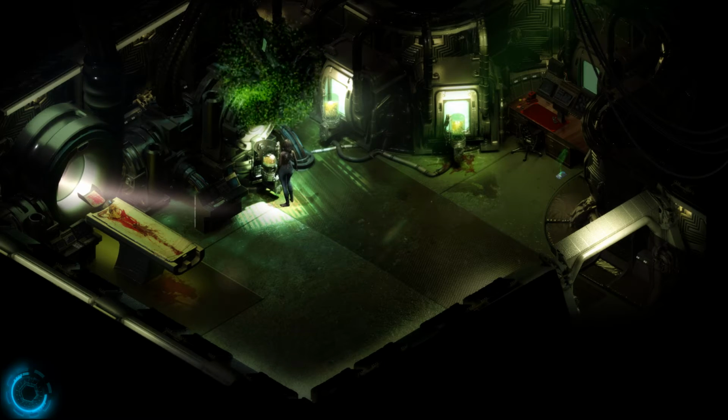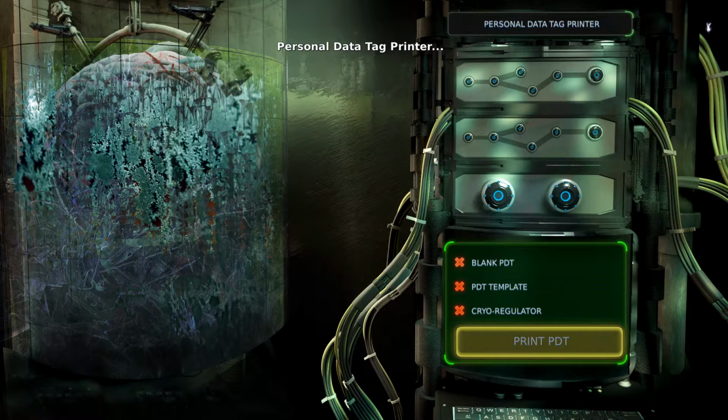Okay, PDT. Personal data tag printer. Oh, PDT. This must be how they're making the security tags. There must be an easier way. This facility seems to do things the hard way. I've heard of spinal tagging on animals, right into the nervous system. Maybe this is like an upgrade? But these aren't animals. Sure we are.